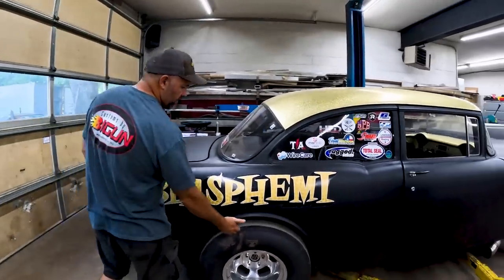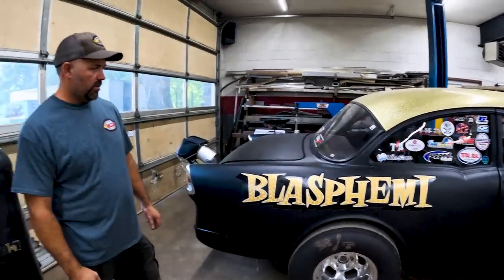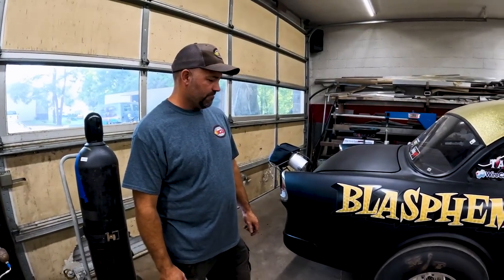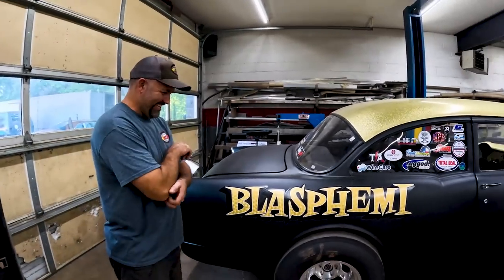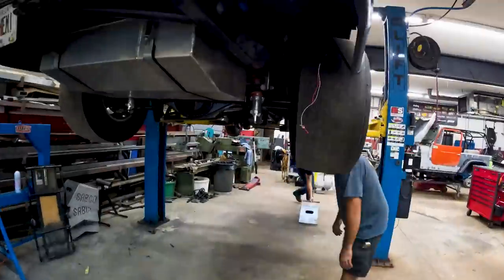Get it fitted. It should be no problem. I think we got plenty of spline on the axle. We can cut it and no issue at all. So that's the plan anyway. All right. How long do you think our day's gonna be? Oh. Couple hours, no problem. We got this. All right. Well, let's get to work.